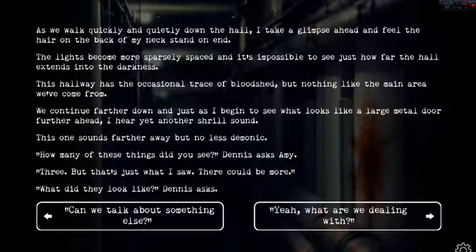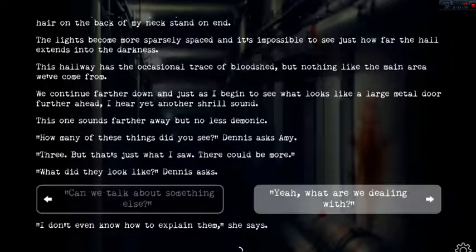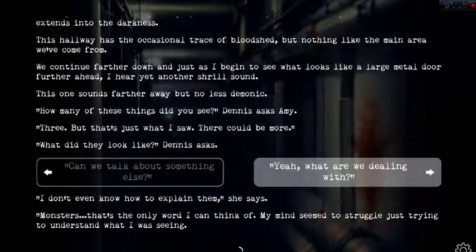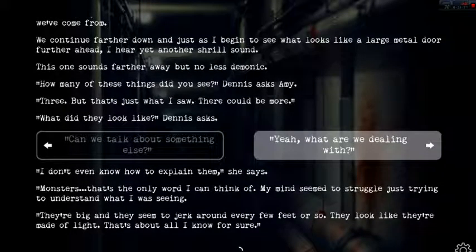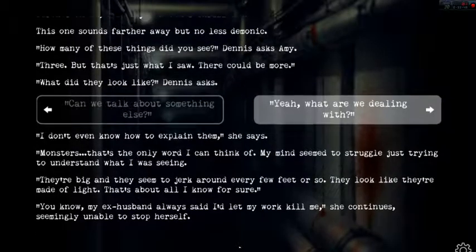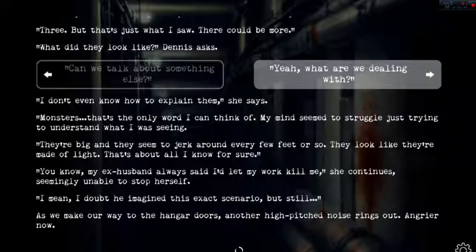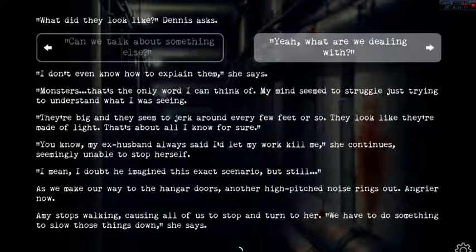How many of these things did you see? Dennis asked Amy. 3, but that's just what I saw. There could be more. What did they look like? Dennis asks. Yeah, what are we dealing with? I don't even know how to explain them, she says. Monsters. That's the only word I can think of. My mind seems to struggle just to be able to understand what I was seeing. They're big, and they seem to jerk around every few feet or so. They look like they're made of light. That's all I know about them for sure. You know, my ex-husband always said I'd let my work kill me, she continues, seeming unable to stop herself. I mean, I doubt he imagined this exact scenario, but still.